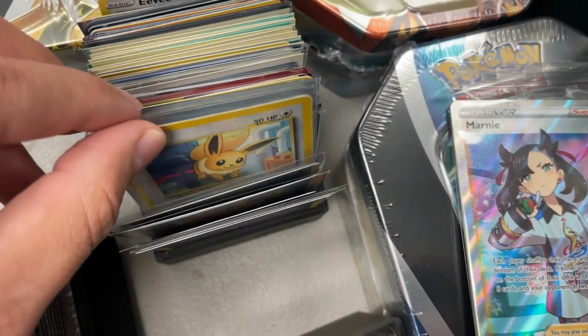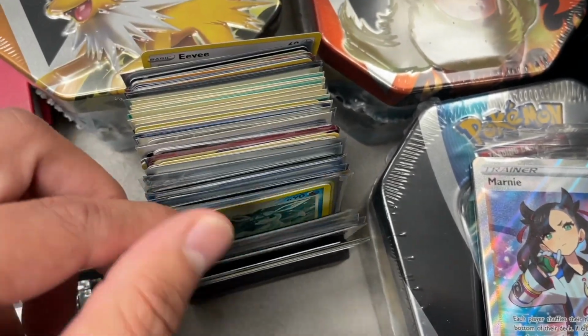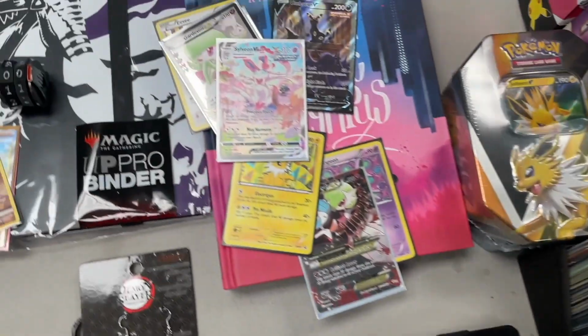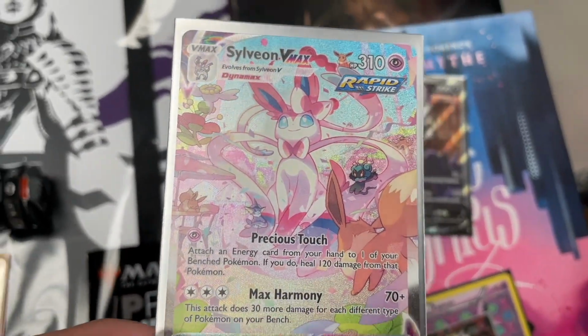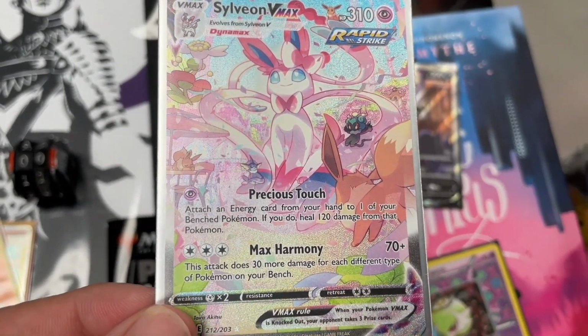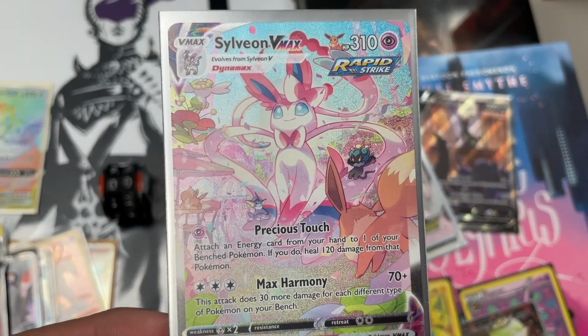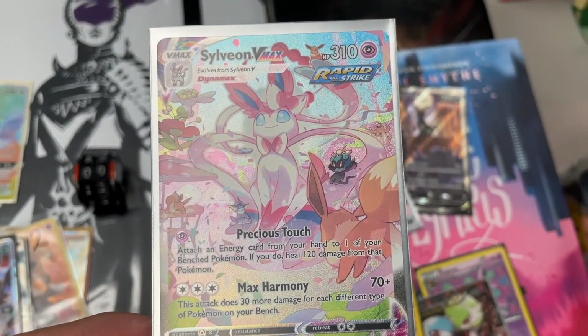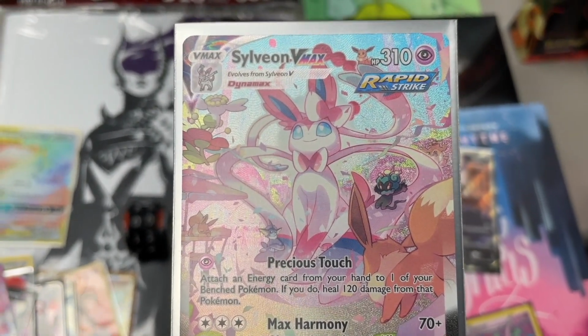Eevee and Pikachu are definitely some of the biggest fan favorites. That one, I have that one at home. I absolutely love it. Oh, there we go. There's a Sylveon VMAX. We have Marshadow. We have an Eevee in the background. Flabebe, another Eevee up top. Man, this card is so gorgeous. And the price, people are still wanting this card. They are not tired of this.